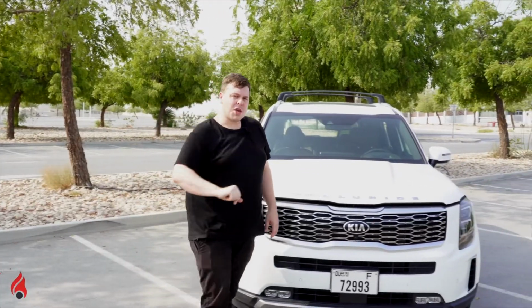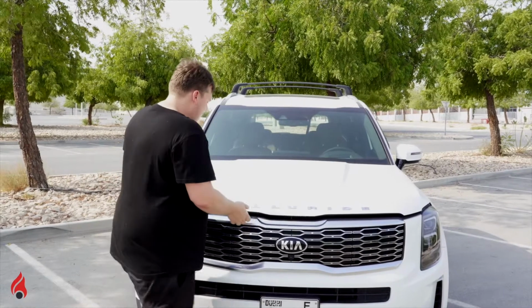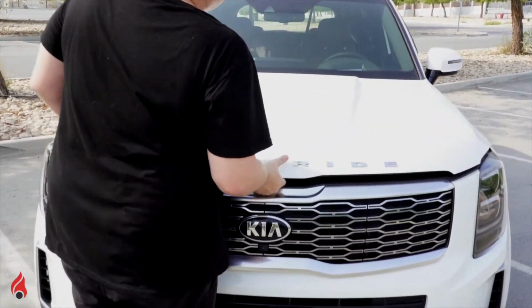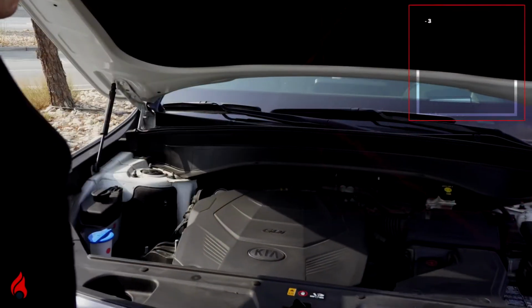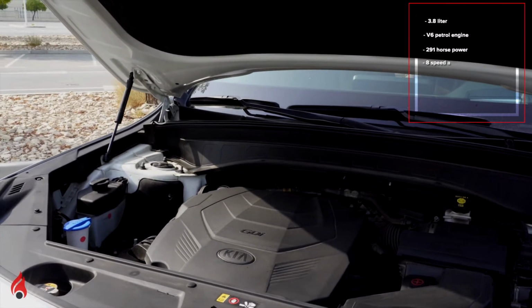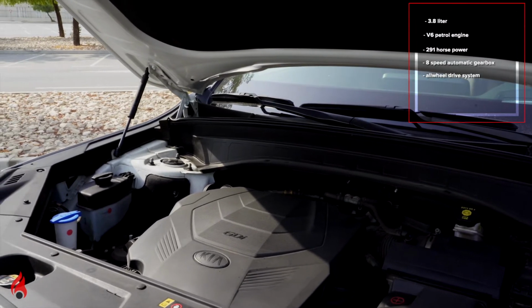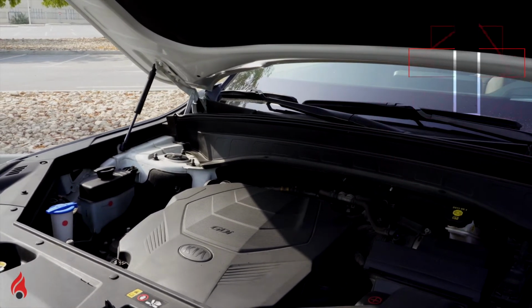Now, before we tell you how much it costs, let's have a look at what's under here. What powers the Kia Telluride? Well, that's what I'm here to show you. So we'll lift up the bonnet and we'll find a 3.8 litre V6 petrol engine rated at 291 horsepower. It's connected to an 8-speed automatic gearbox and it sends power to all four wheels because it has an all-wheel drive system.